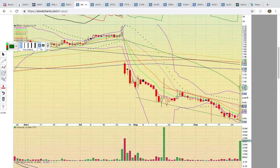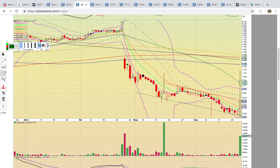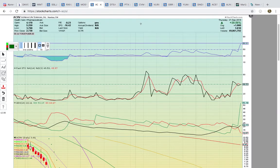Right now for MOSY, it needs to stay above that middle Bollinger Band. If that level can hold at 76, a new uptrend could begin. It needs to break through the top of this channel, and then it's going to have to get above this 90 upper Bollinger Band to get back up and test that 50-day simple moving average. Once again, for all these stocks that are breaking the middle Bollinger Band on the daily chart, they have to turn that 50-day simple moving average into support to keep that new uptrend going.